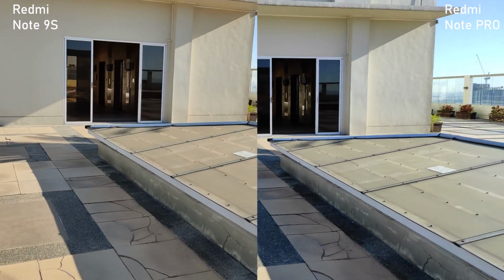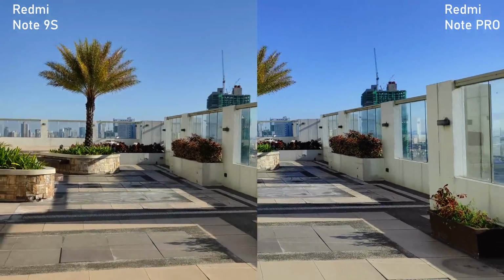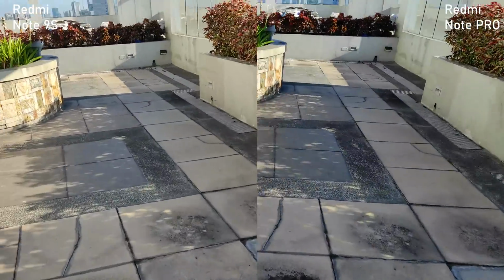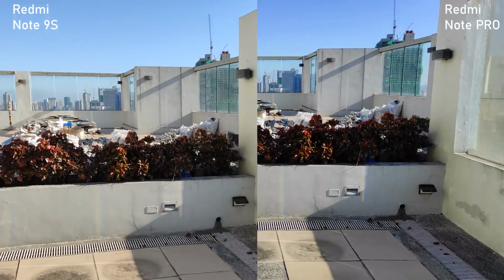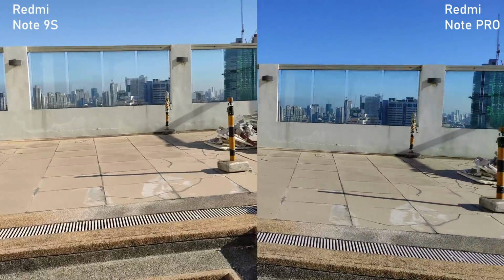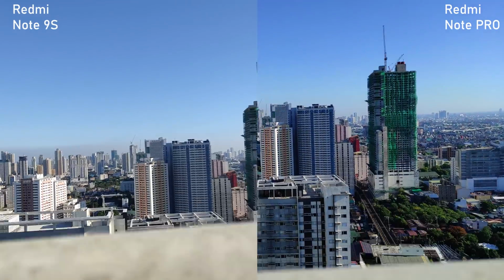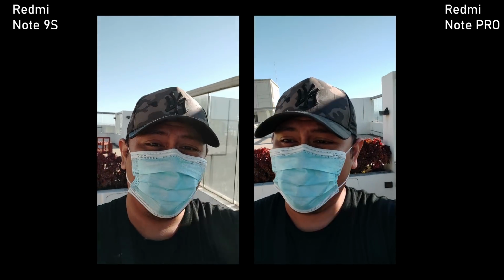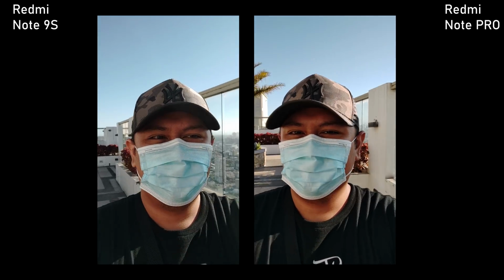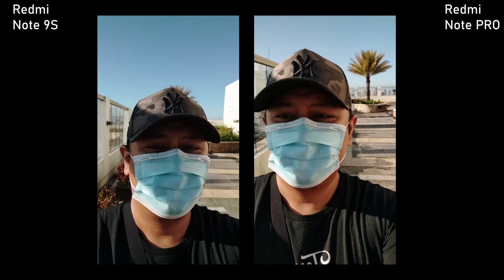All right, so now we're testing 4K 30 frames per second videos. So we're checking out if these two phones have stable videos. I don't think they do. Let's see here. We're gonna try and walk and see the stabilization features of both phones, if there's any. I don't think there's any. Right. I think that should be good enough for this front camera test.